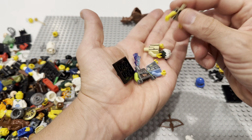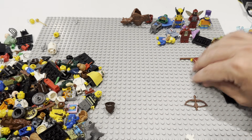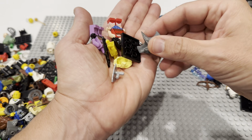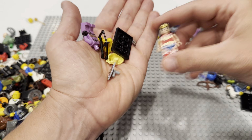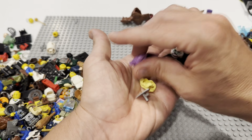Man, there's some really good parts and pieces to make your own mock figs in here. Holy moly. Even if these don't have extreme value on their own, just in terms of building fantasy figs, there's some really good stuff in here. Look at this guy. That's from Atlantis, I think. There is a Wonder Woman. There's another bare-chested torso. Let's go.